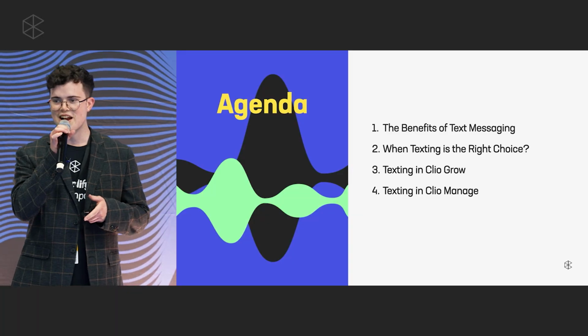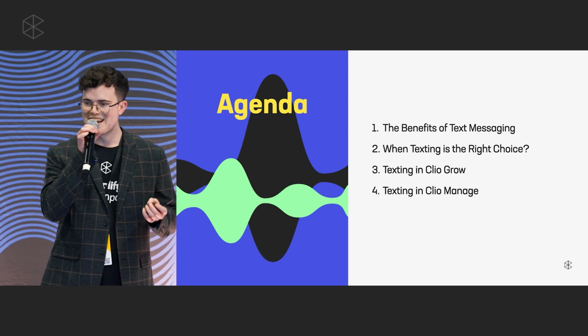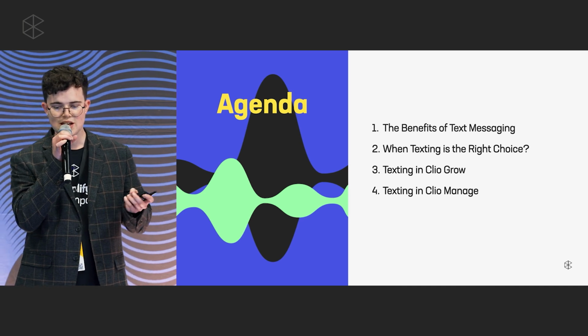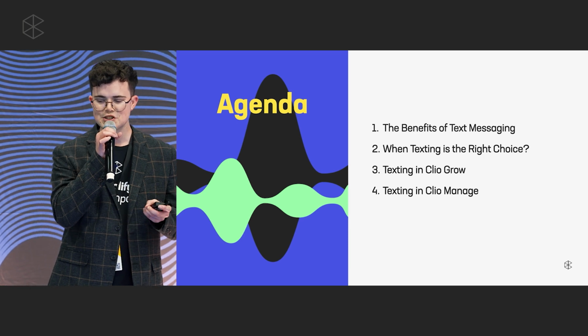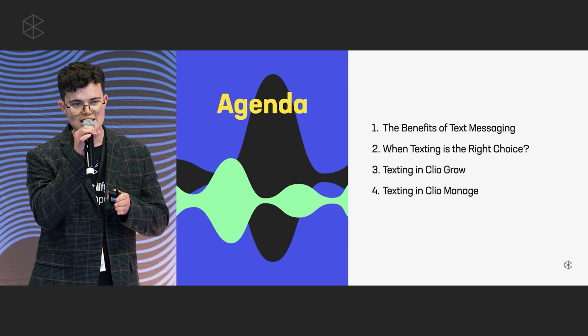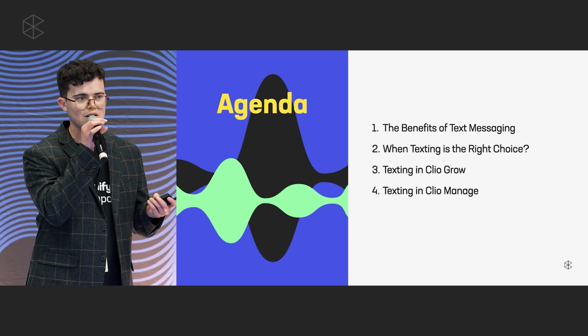So in this session, I'm going to go over the value of text messaging, when it is the right choice, and we're going to talk about text messaging in Grow as well as Clio Manage. And by the end of the session, you should come away with a clear understanding of how to use text messaging in Clio Manage and Clio Grow to drive strong client engagement.